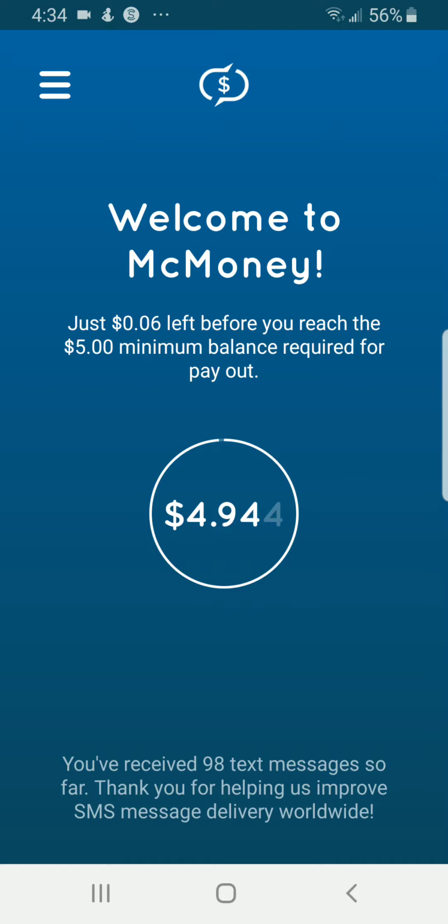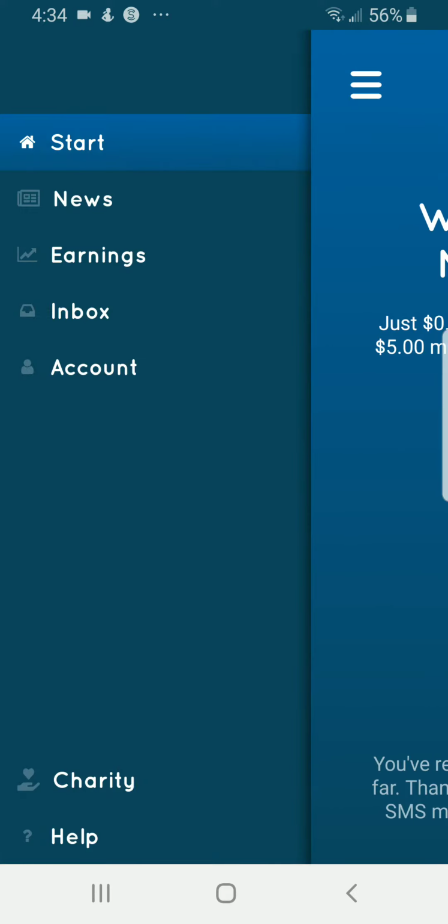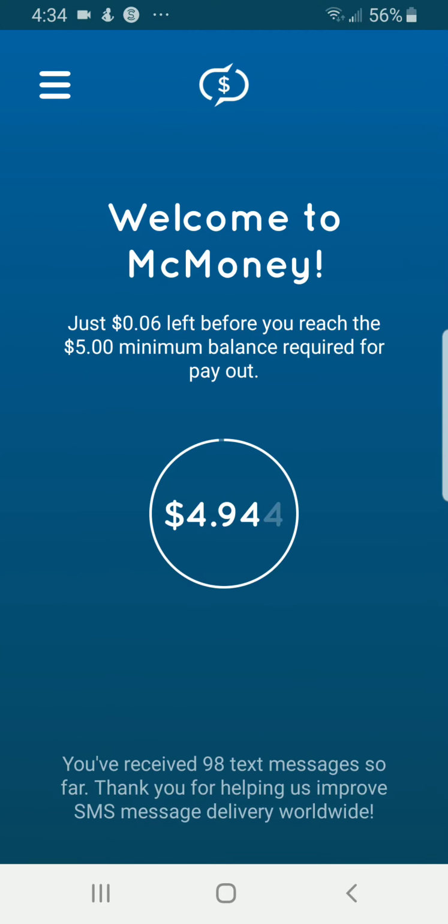Now, you need to have a minimum of $5 before you reach the minimum balance before it gets paid out. Basically, you have to make sure that your Wi-Fi is turned on and that you're at home or at a coffee shop, and they send you a random text message. Now, I can't show that to you, but the text message that you get when you have this app installed is a series of gibberish and letters and numbers. That is McMoney sending you messages so that way they can monetize your text messaging services.